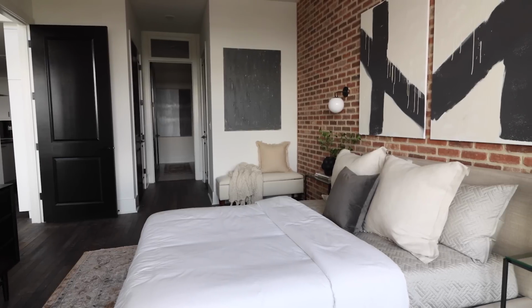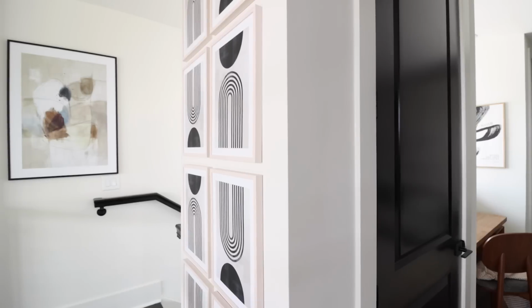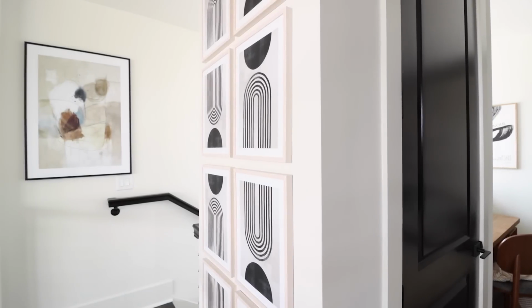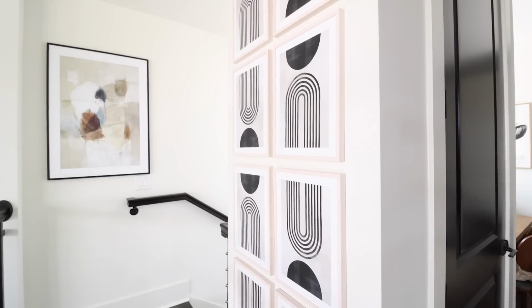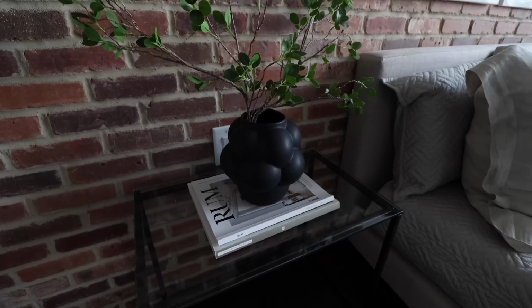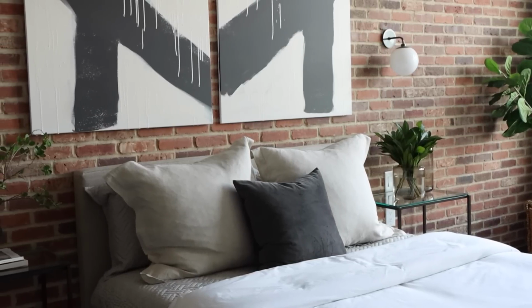But we repeated those big posters. But then on the loft, we repeated small prints on that little tiny wall that we had. In the bedroom, we also used the nightstands as a repeating element. They match, and then the sconces above also match, but then the items that were sitting on them didn't match.